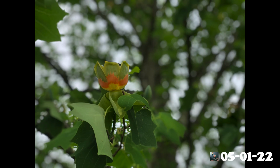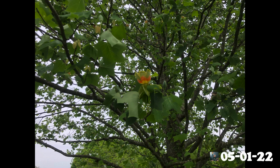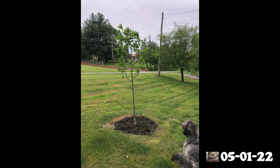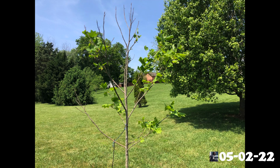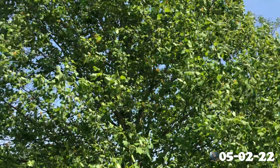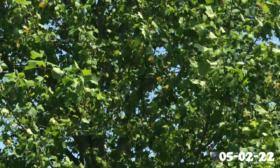Alright, we're now into May 1st, and I'm just now noticing these tulips, so it looks like the frost did not get them this year. They're looking quite nice. And just in case you don't know a lot about tulip trees, all these small trees will not get tulips. It takes about 15 years of growth before the tree starts to produce these tulips.